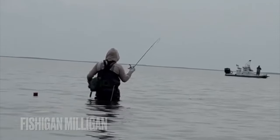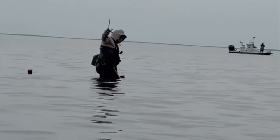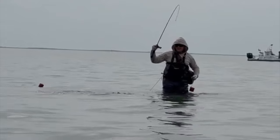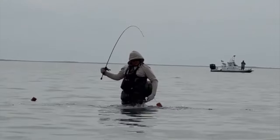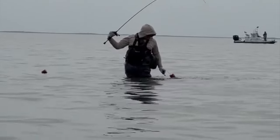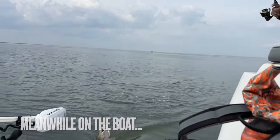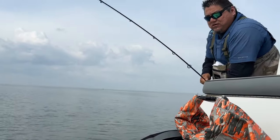Oh, it's a trout. It's a good trout. Centimeters. Yeah, 9 pounder. Be good. Be good. Nice, bro. Yeah. Good one, brother. Captain Dan, everybody.